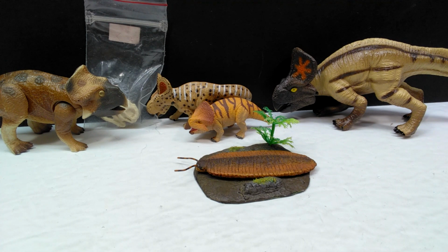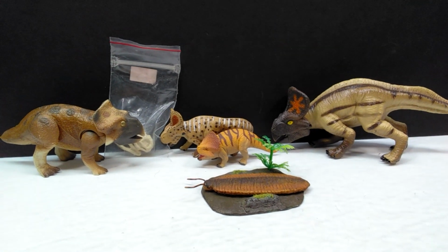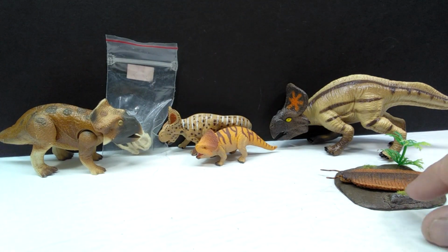He actually had, I believe, a Dakotaraptor or something along those lines for sale a while back, and I missed it. I was not fast enough to purchase that one, but he threw this one in just as an extra, just being an awesome guy like usual. And this is an incredibly awesome extra with that sauropod skull back there. Man, such a cool guy. Awesome of him to do that. Thank you so much to my buddy that threw this in.